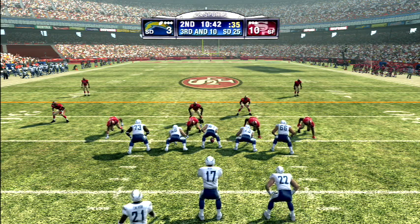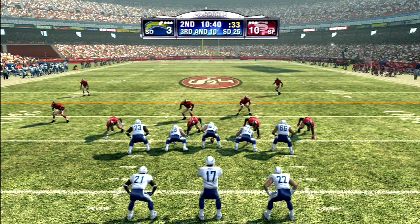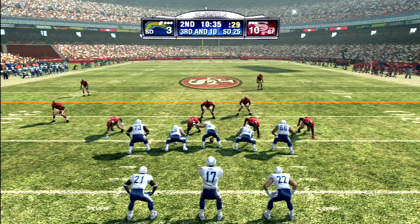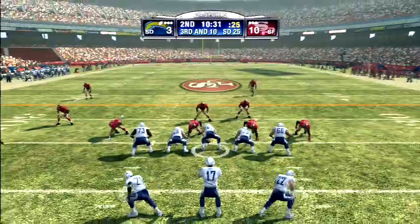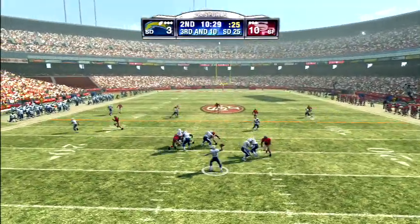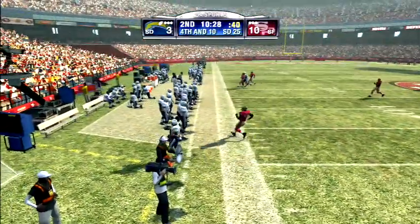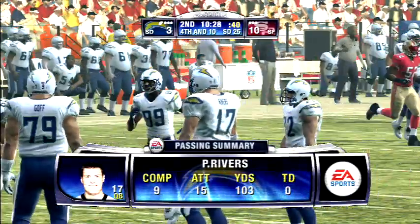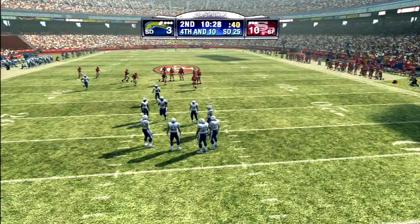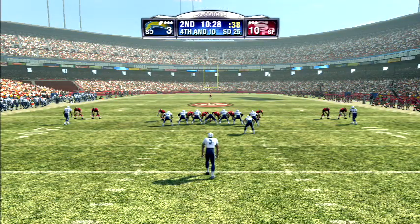Rivers is in the shotgun. 3 receivers wide this time. Blue 45. Scatter. Back to pass. Goes through his read. It's incomplete. They complete the pass, but he was out of bounds when he brought it in. Yeah, that's a pretty safe throw there where only the receiver can make a play on the ball. Just a little too wide on that one.